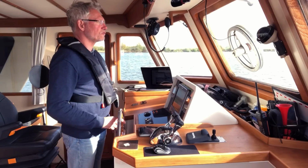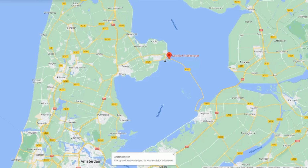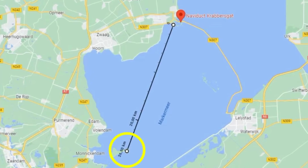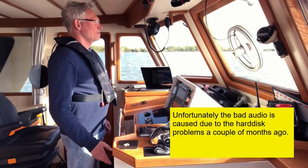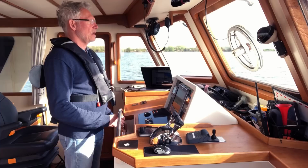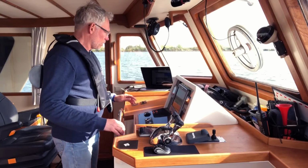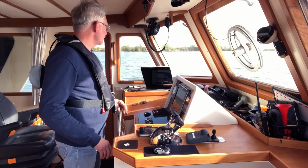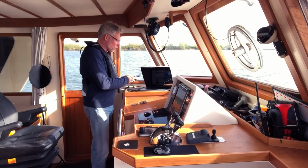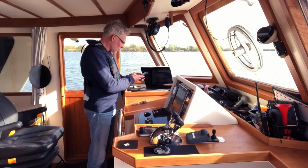Well, the distance from here towards the lighthouse called Paard van Marken is 26 kilometers. So, with a speed of, let's say, 10-14 kilometers, it's a 2-hour drive. But I have no idea. Let's have a look at the wind. I will grab my Windy app first. Let's have a look how the wind is at the location of the Paard van Marken.